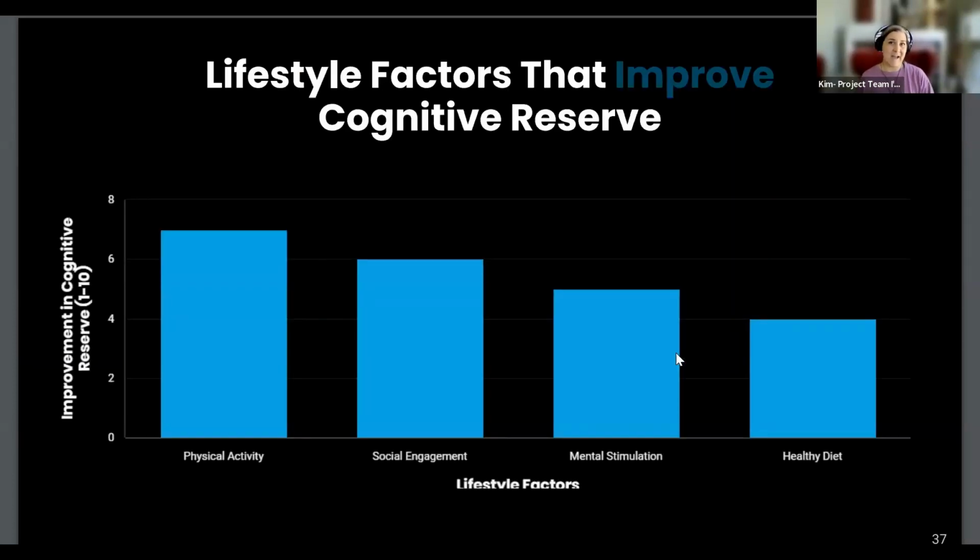So there are many lifestyle factors that could improve cognitive reserve. Again, it's that physical activity. But when you look at physical activity on a scale of 1 to 10, my gosh, it's sitting at a 7. The next one would be social engagement, which is sitting at a 6. Mental stimulation is sitting at a 5, and healthy diet is sitting at a 4. So as you look, these 4 lifestyle factors are very important in balancing your cognitive reserve. And it's also beneficial for any disease condition and well-being to practice these 4 things.